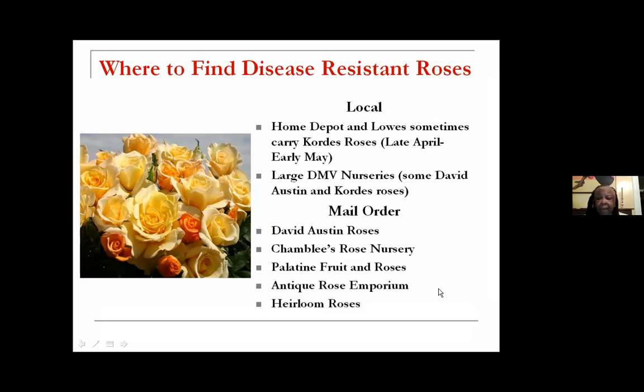There's more information about mail ordering roses that we have, and by that I mean the Potomac Rose Society, which is a local rose group here in the metropolitan area. We did a presentation on mail ordering roses. If you join the Potomac Rose Society, you can go to the section of the website for members, and it has lots of information about where to mail order various roses.